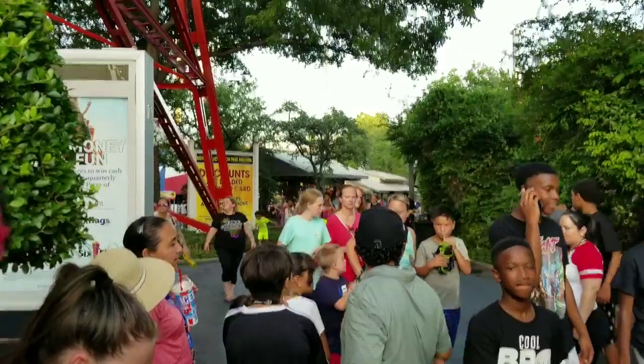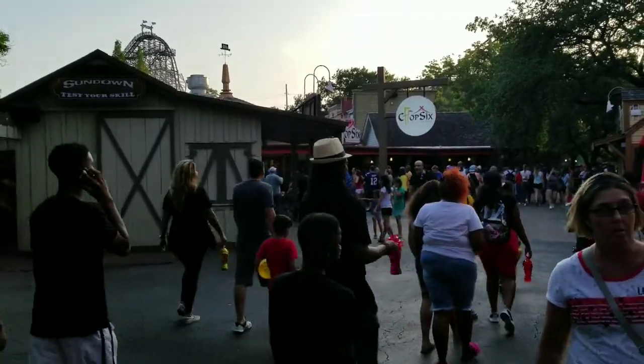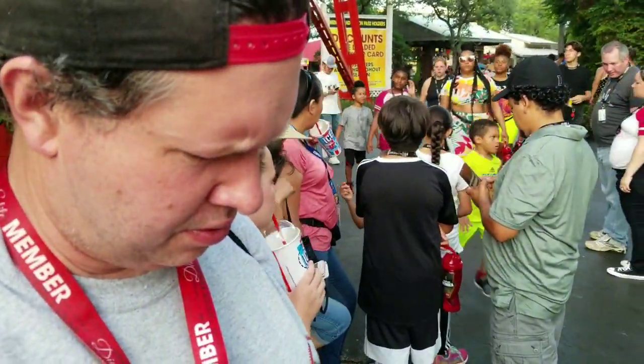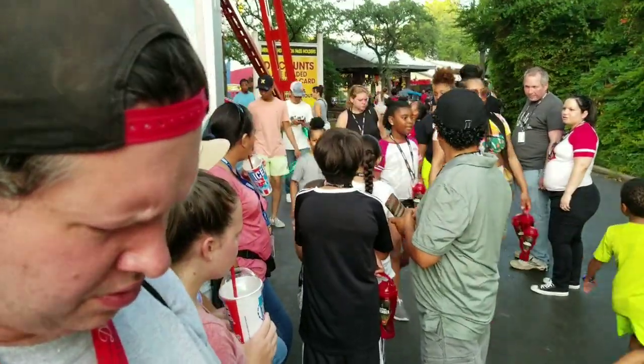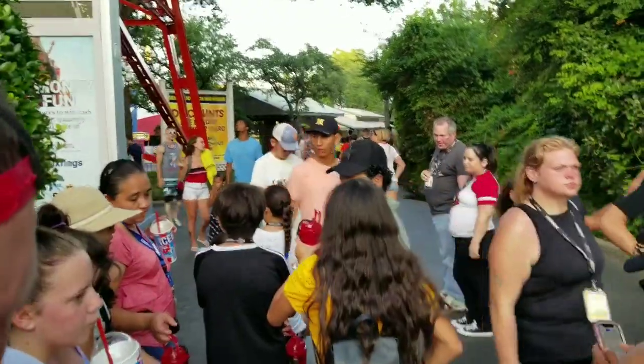And as you can see, it's a very crowded evening here at Six Flags Over Texas. A lot of people out here to see the fireworks. They have a good time, but it is a really crowded evening. And we are here waiting to go up on top of the oil derrick tower to see the fireworks from the best spot in the entire park.